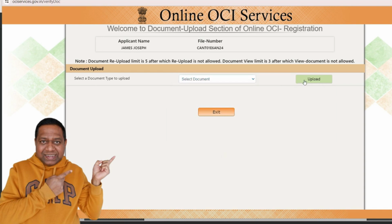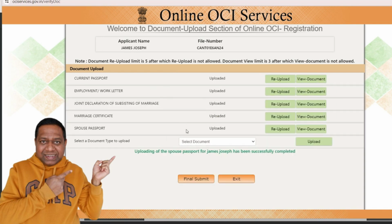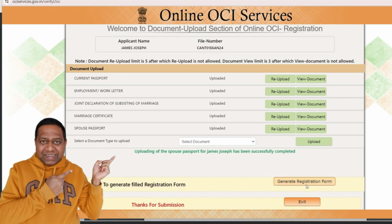So you have to go and upload all the documents. After checking with BLS on what all uploads have to be done, everything has been uploaded. That is the foreign spouse's current passport, employment work letter, joint declaration of solemnization of marriage, marriage certificate, which is attested, and the spouse's passport. Everything has been uploaded. And then final submit. Then you can generate the registration form.